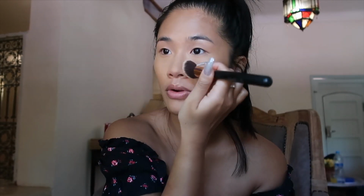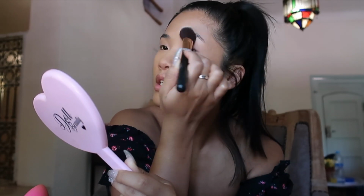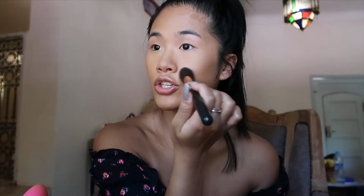I put more powder on my nose because that's where I get super oily, and on the center of my face as well. I also put powder on my eyebrows because my eyebrows get really oily as well. I'm spending a lot of time pushing the powder into my skin. That way everything stays in place and nothing goes anywhere throughout the whole entire day.